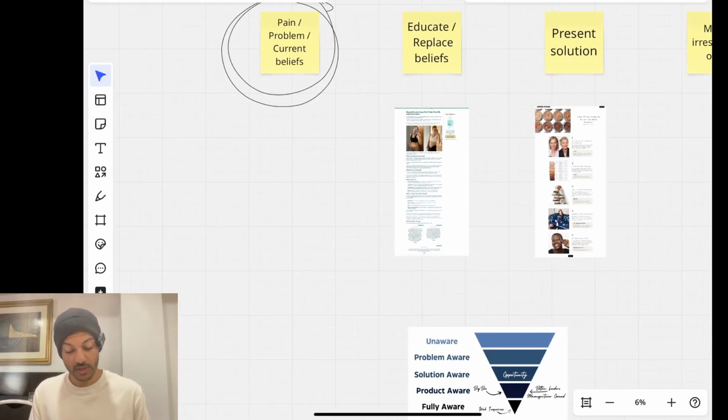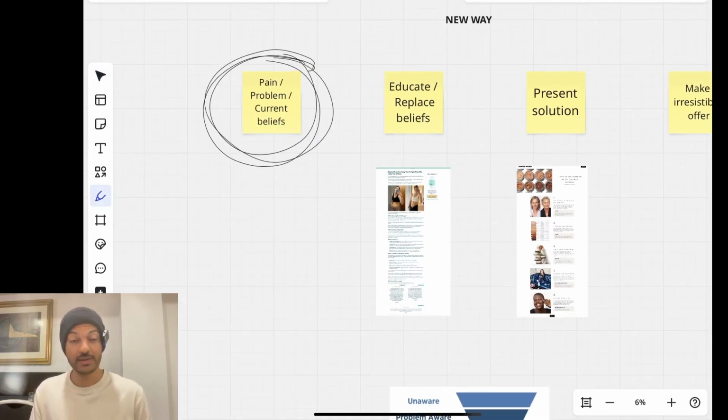So number one is really to connect with them on their pain point, on their problem that they have. Also understand their current beliefs, right? What do they believe to be true? What are the solutions that they might have tried already, but they have failed, right?